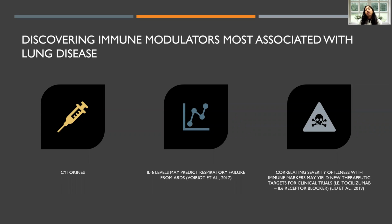The third area in which chest imaging could be used beyond just the diagnostic realm is in potentially aiding discovery of immune modulators most associated with the lung disease. So we know that cytokines mediate a delicate balance between damaging the lung and fighting infection. And in particular, there have been a few studies looking at IL-6 levels. And in other studies looking at ARDS in the past, before this pandemic, it seems that IL-6 levels may be able to predict respiratory failure in patients with ARDS.